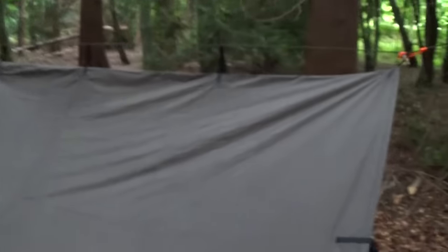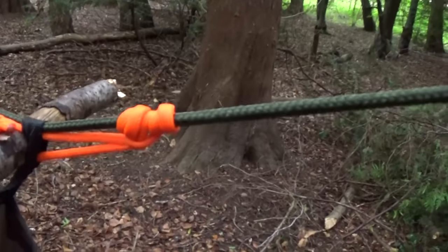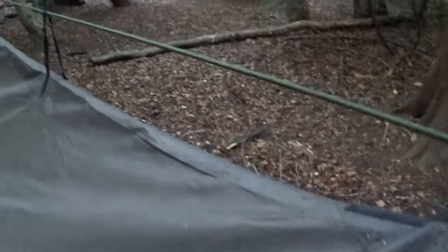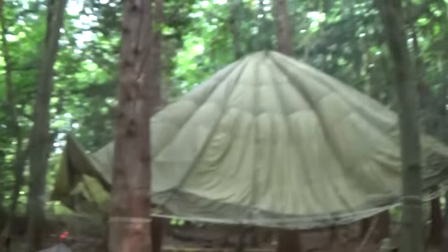So this was my setup, just tarp against the trees there with the prussic loop piece of wood to keep the tarp taut, and it's the DD tarp, not hammock, 3x3 coyote brown. Even though it might look green, I don't know. But that's green, that's brown. And I did a sort of a door to stop the wind coming in. It was quite windy last night and rained.